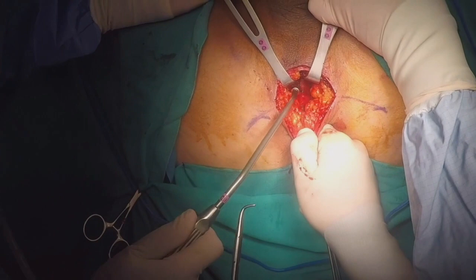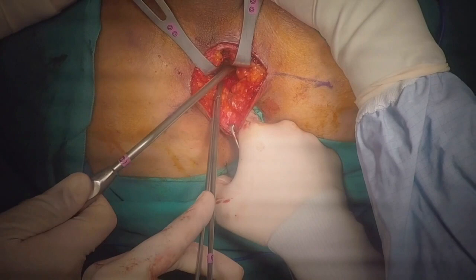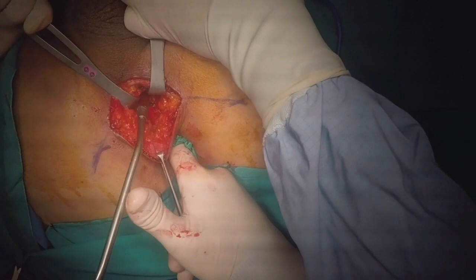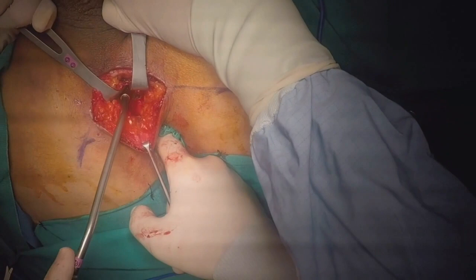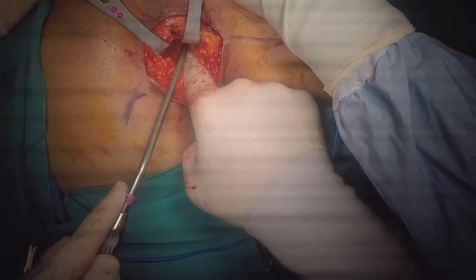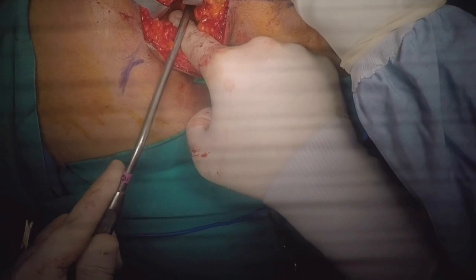This is the rectourethral bundle. Okay. So when we cut the rectourethral bundle, we reach the prostate. It's the last. So you put a stitch or you cut it? No, only cut. Okay. We use a right angle, and we use cautery. But we must be careful in this area because the rectum is close to here.